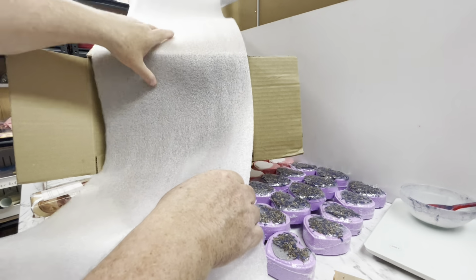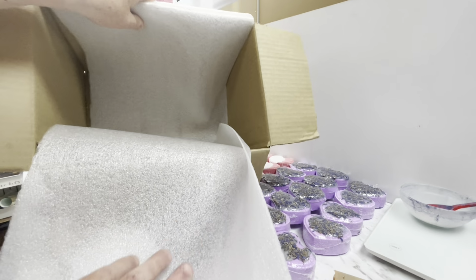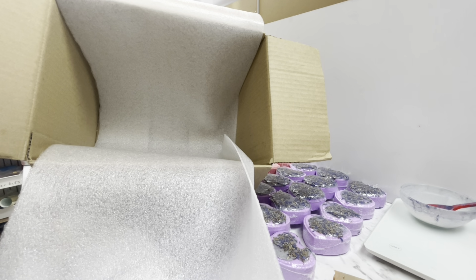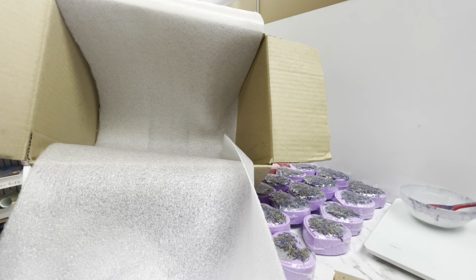So pretty much what I'm going to do is I'm literally just going to push this into the box. And you can see that's the box there. And then we're going to load the products in. So let's organize everything. I've got to clear some space and then we will start to pack this box.